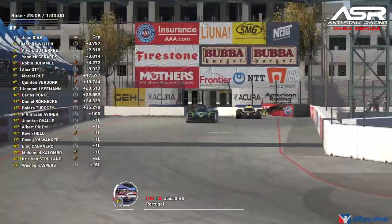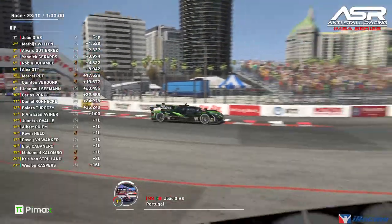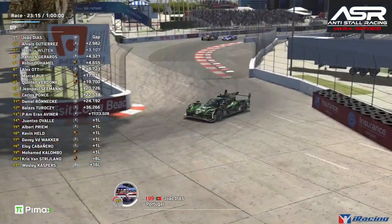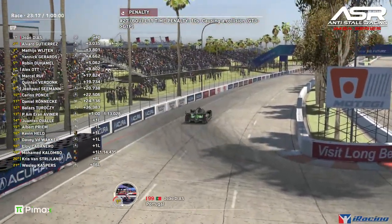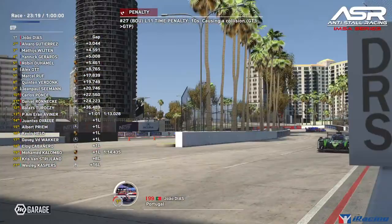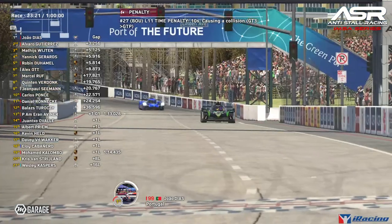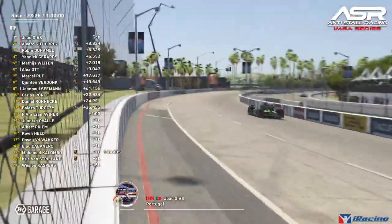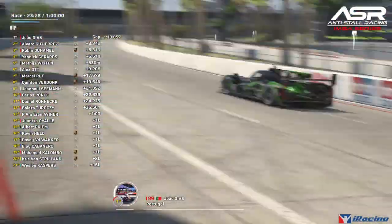Oh, he's in the wall! Mateus is in the wall! He's lost the wing! How is Willett? He's in the lead! Oh my god, what is happening? P1 is cursed today. It's a bit like a curse on P1. There was a Monaco Grand Prix, I cannot remember how many years ago, where nobody wanted to lead. It feels like we've got that again.